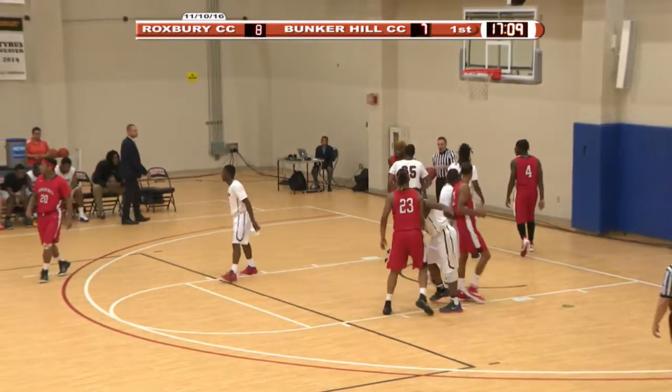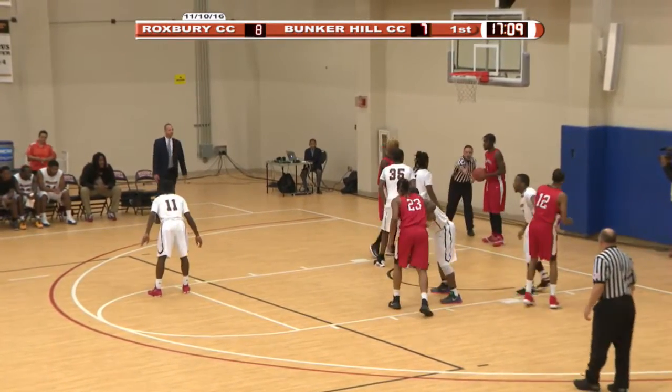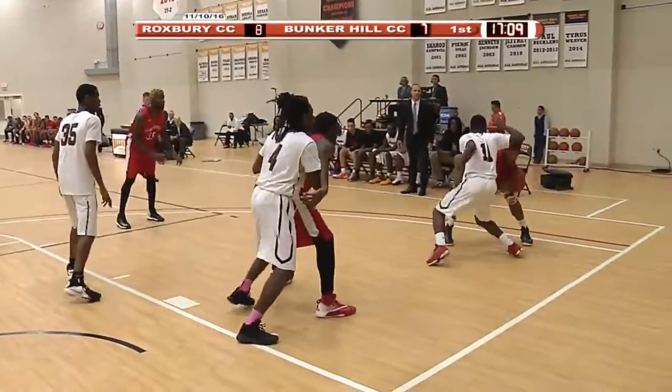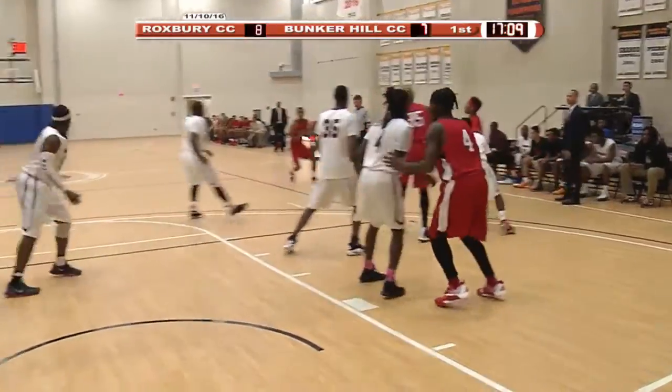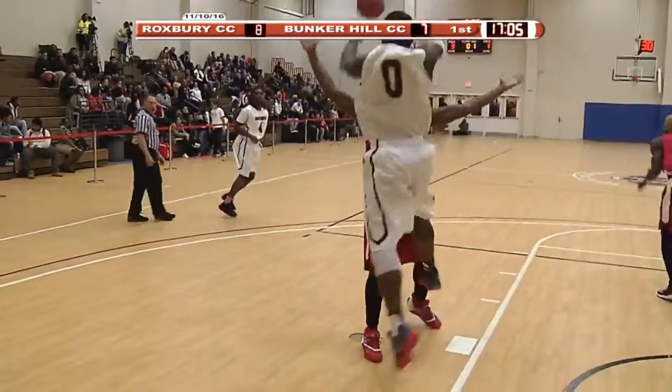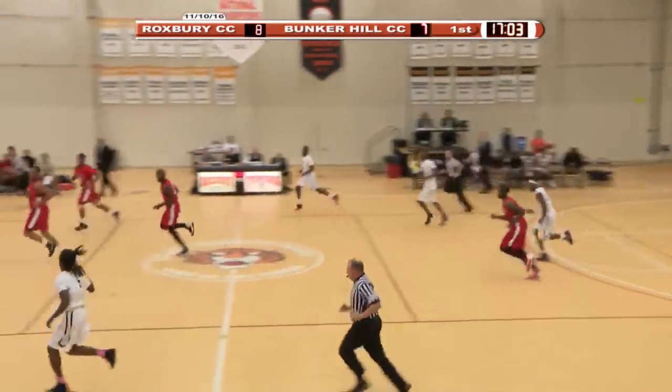Both teams pretty deep as RCC has 5 players on their bench and Bunker Hill has about 7. So fatigue will not be an issue as both coaches can go deep into their benches. There's Goddard, like you said, Pat, deep shooter. Yeah, he's not afraid to launch it.